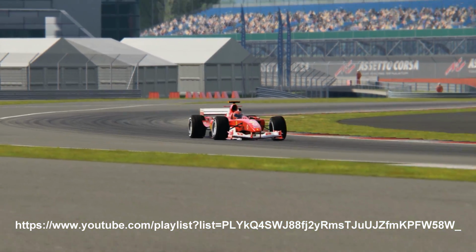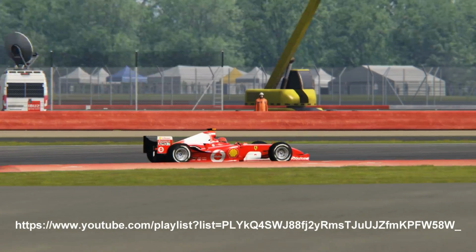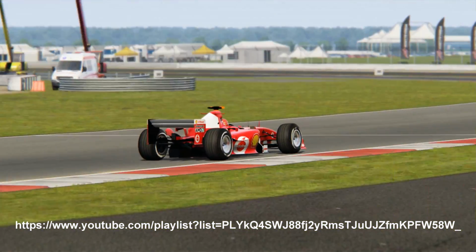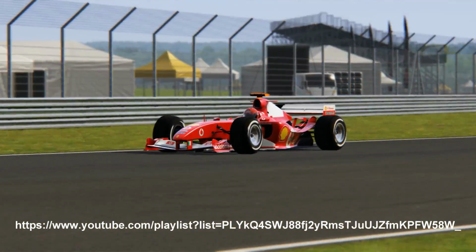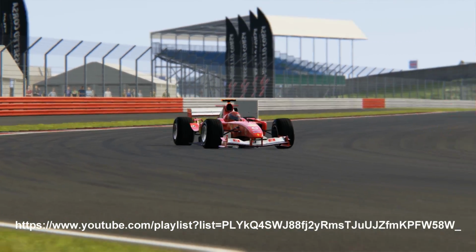We start our journey with the Maserati 250F at Assetto Corsa's glorious rendition of the Silverstone Grand Prix circuit as it appeared in the mid-1960s. From there, we will sample the legendary Lotus Types 25, 49, and 72D, as well as the Ferrari 312T, before blasting into the turbo era with the Renault RE30, Lotus 98T, and McLaren MP44.